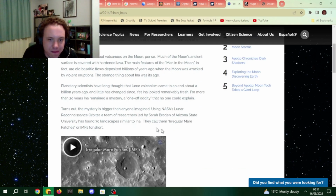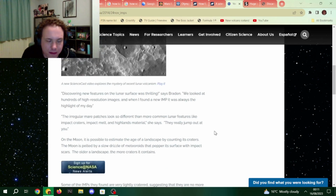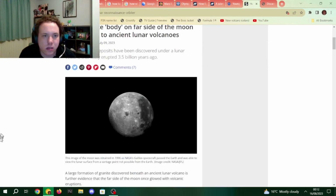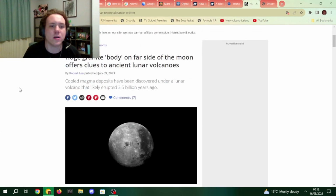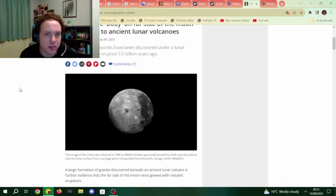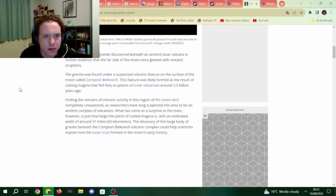I mean, a large impact would probably melt the rock beneath it, some of which could erupt afterwards. So, focused mostly on basaltic magma, but there was a huge granite body on the far side of the moon, offers clues to ancient lunar volcanoes.